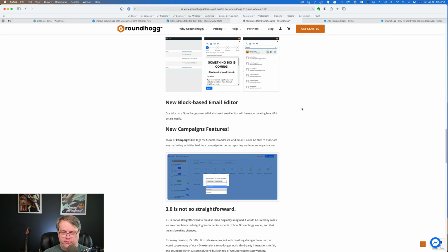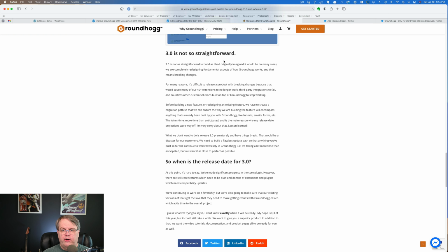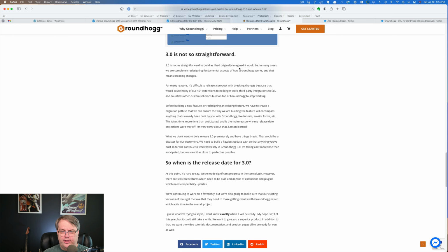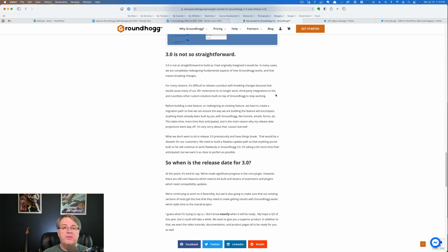But I want to scroll down a little further and show you that 3.0 is not so straightforward as they originally imagined. It's difficult to release a product with breaking changes that would cause many of their 40-plus extensions to no longer work. This is something that you think you would know before you embark upon a new revision of your software, is that it has to be compatible. So this should not be a surprise to anybody.